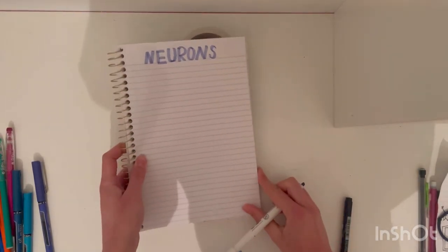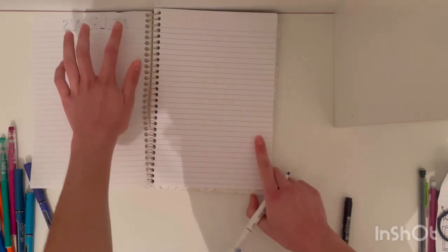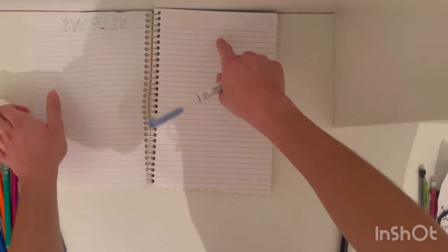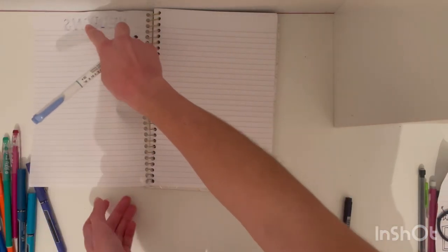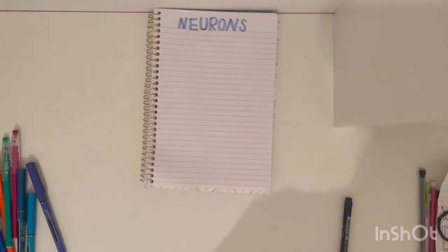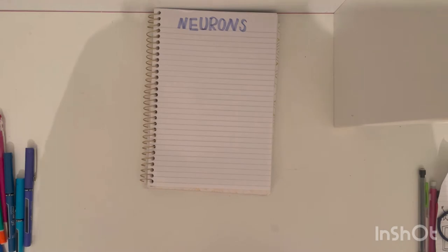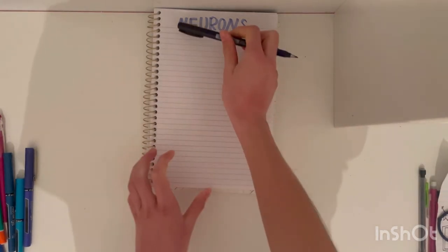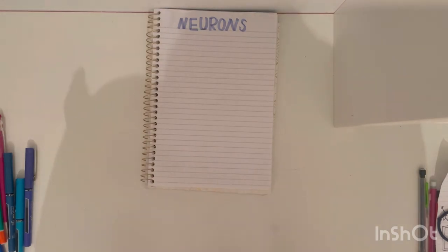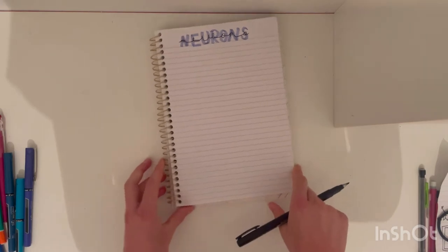So now that we have neurons written, oh, by the way, zebra midliners kind of leak over. Like, they don't leak over to the other page, but they kind of show up, so yeah. Now that we have neurons written, obviously you don't have to do the next letters in black, but I want to. So we're just gonna write it in script, and I want the script to be lowercase. And now we have our title written.